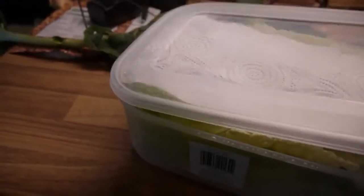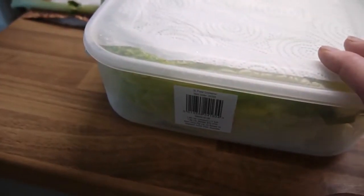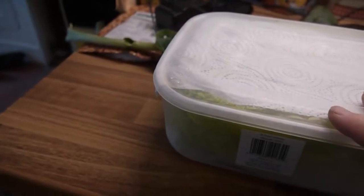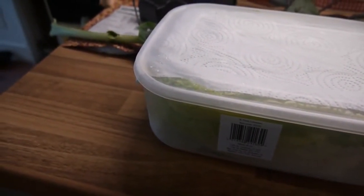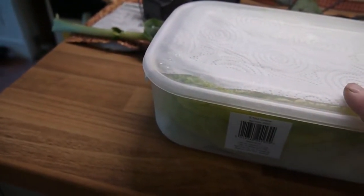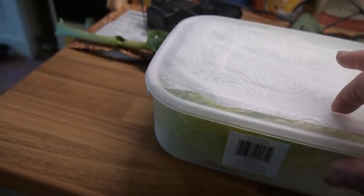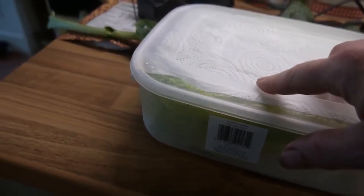So what I do is I put that on the top and then pop the lid back on and pop that in the fridge. And what I've found that does is it keeps the condensation off the food. The tissue paper absorbs the condensation and it puts like a barrier between the food and the water, so it stops the food going off. So I've actually kept romaine lettuce in my fridge now for nearly 2 weeks in one of the boxes. This is the fresh box I started yesterday, but I have another box that I had from last week.